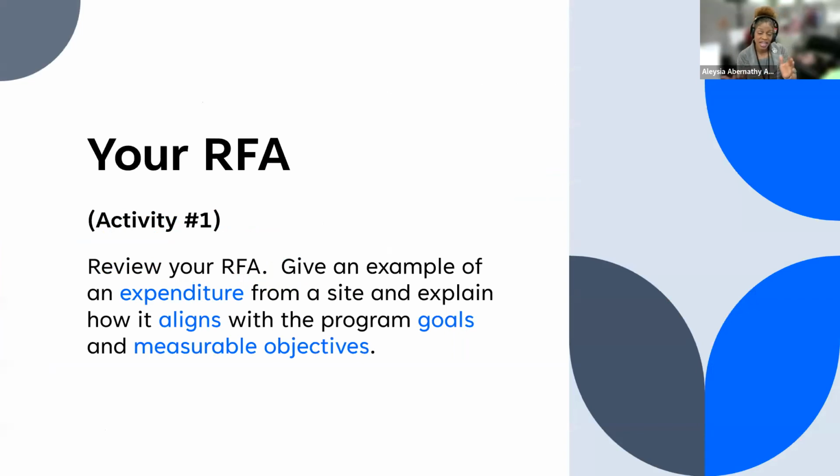So here's an activity for you all. If you don't mind, I want you to take out your specific RFA, go through it, and give an example of an expenditure from one of your sites. Some of you have many sites, some of you only have one site. Explain how that expenditure, or those expenses that you put on your budget to be refunded, align with your program's goals and measurable objectives. So I want you to look at what your expenditures are from your site, then go into your RFA and see how that aligns with the goals and measurable objectives.